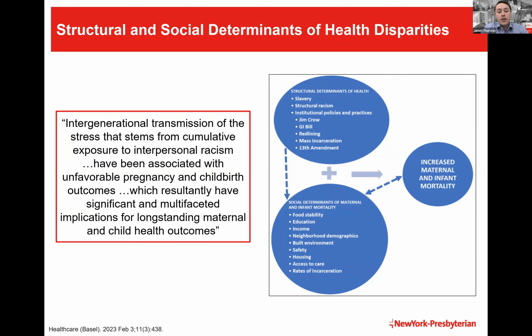There's a really good 2023 article that I found in preparation for these slides and this presentation which had this great quote, which I wanted to share with you: intergenerational transmission of the stress that stems from cumulative exposure to interpersonal racism have been associated with unfavorable pregnancy and childbirth outcomes, which resultantly have significant and multifaceted implications for long-standing maternal and child health outcomes.